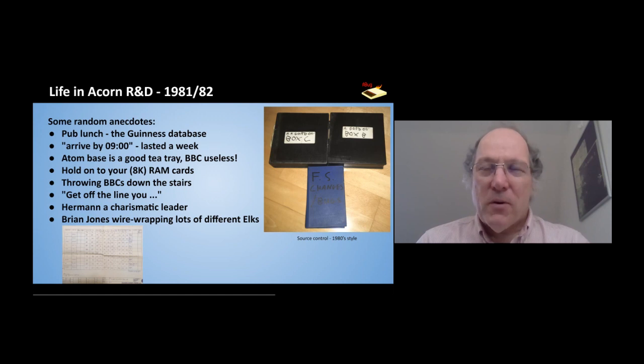The blue notebook there is a bit later. That's the SJ file server changes and bugs log. But again, that was the sort of thing you did. You kept things in notebooks, and there were no tools for this.